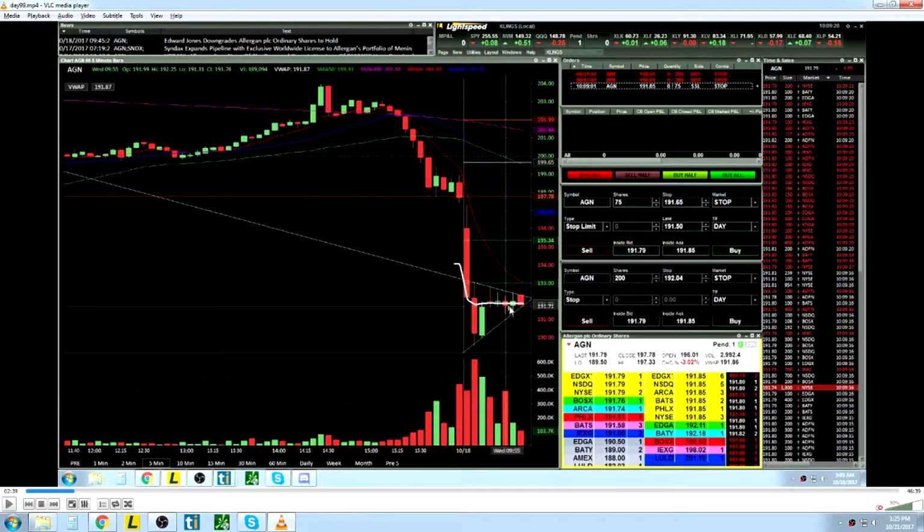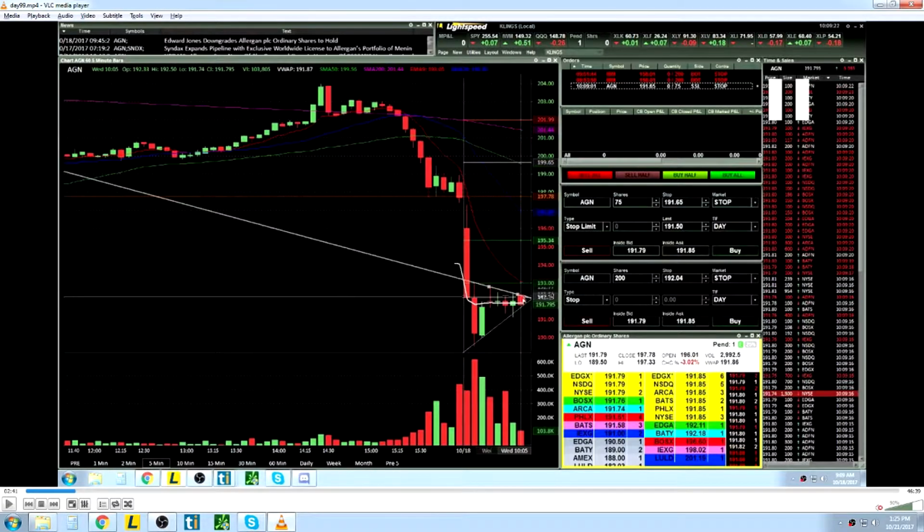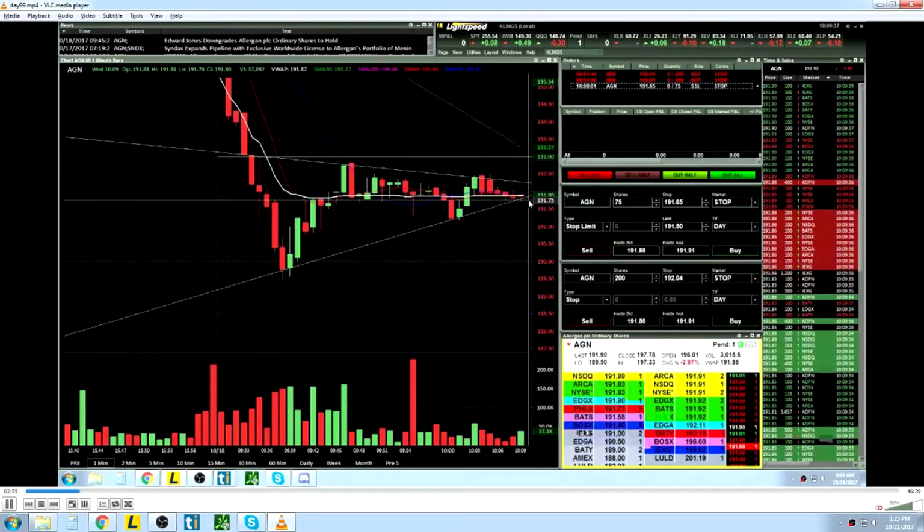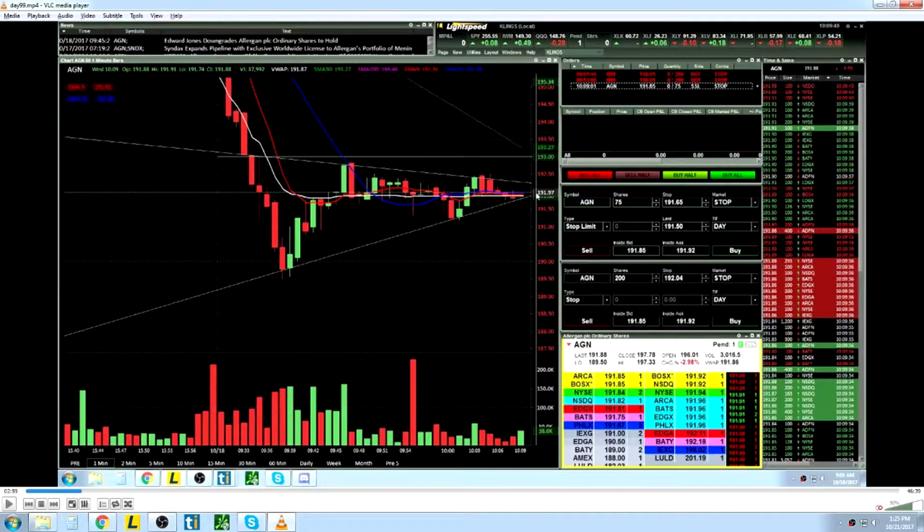Really interesting action around the VWAP for sure. I mean, it can't really do anything here. It's just kind of coiling and coiling and coiling. You know, the nine's kind of catching up finally. So this is a good trade. The only problem is I'm trading it on the fives. I'm entering at 65.